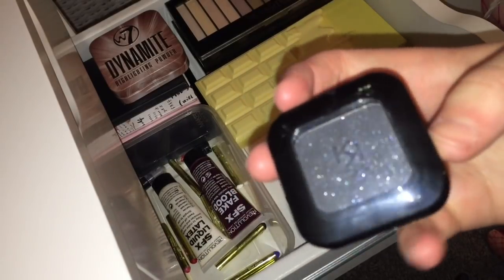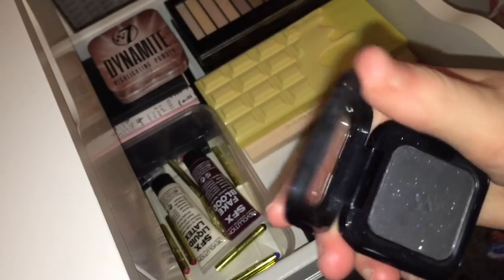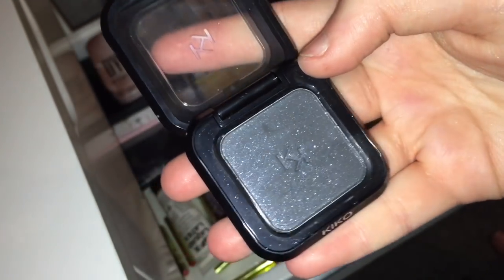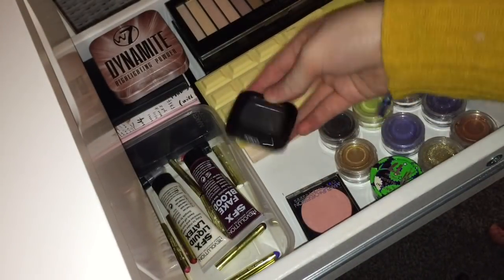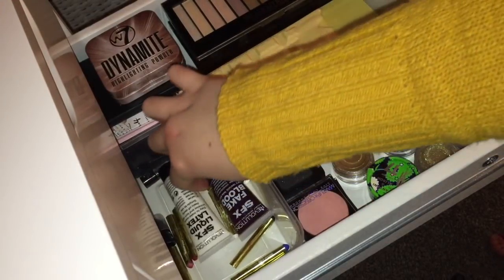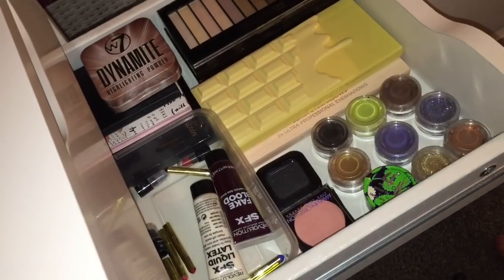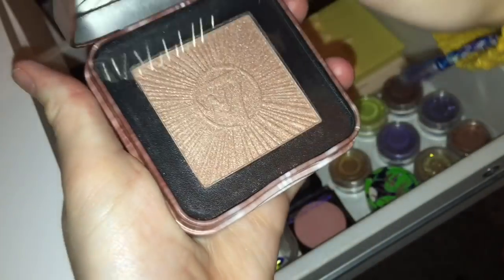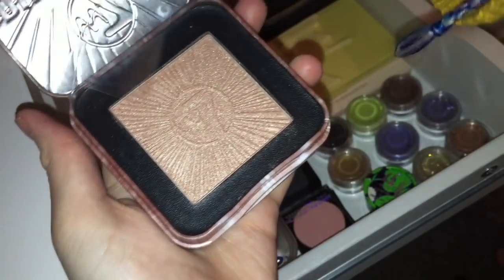I then have this stunning shade from Kiko. Honestly, can you see how glittery this is? Oh my god! So yeah, that's from Kiko, if you didn't already hear me say. I then have these Halloween different bits, like the latex and blood from Revolution. I then at the back have this W7 highlighting palette, which is stunning.